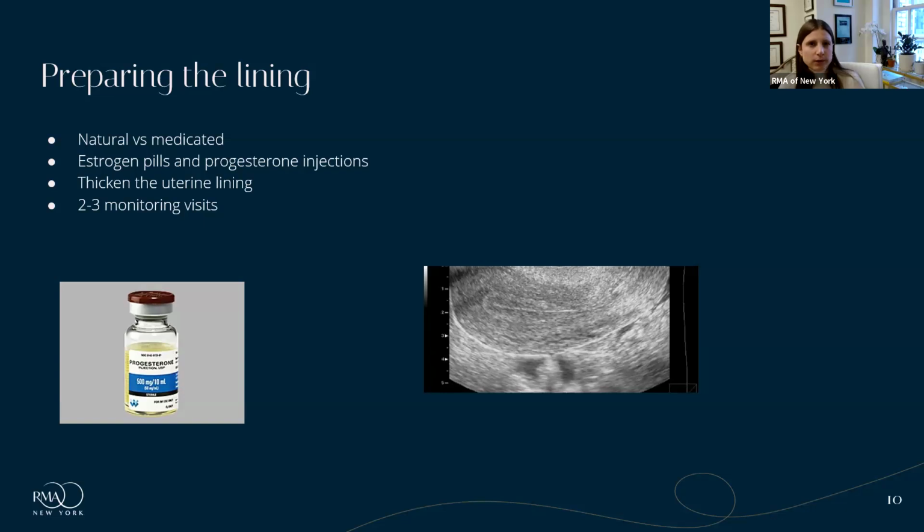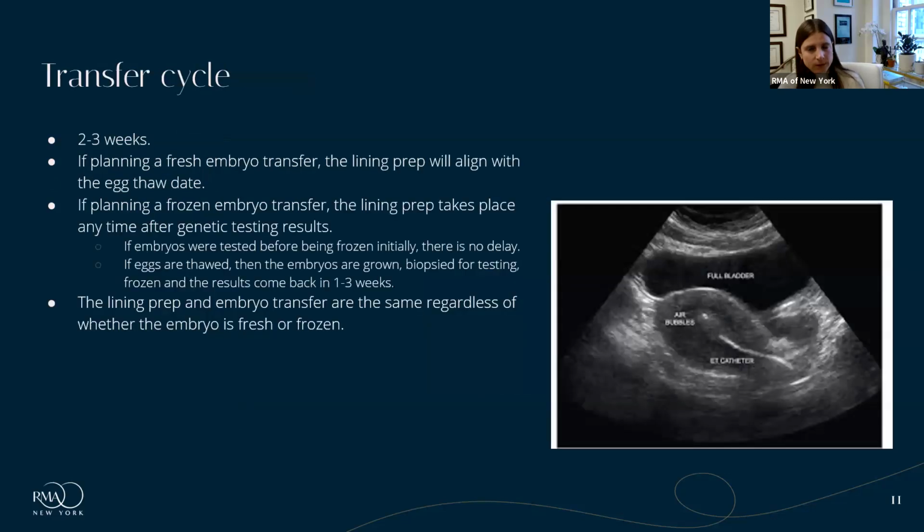And this is usually less visits than the retrieval cycle. This is about 2 to 3 monitoring visits. And then we have the date planned for the transfer itself. And so again, about 2 to 3 weeks. Now, if you're potentially planning to do a fresh embryo transfer, meaning you thaw eggs, fertilize the eggs with sperm, and then we're growing those embryos for 5 days, and we're going to take that best embryo on that 5th day and plan to transfer, not freeze it, but transfer it, then the lining prep will align with the egg thaw date so that we can synchronize the cycle.